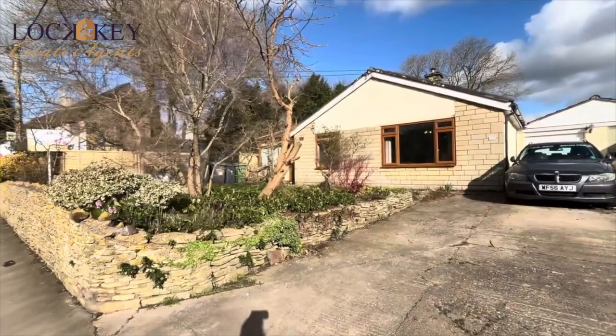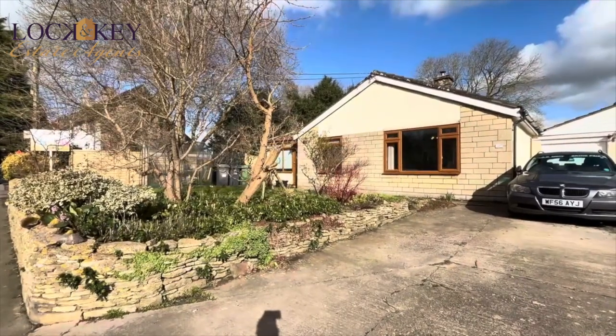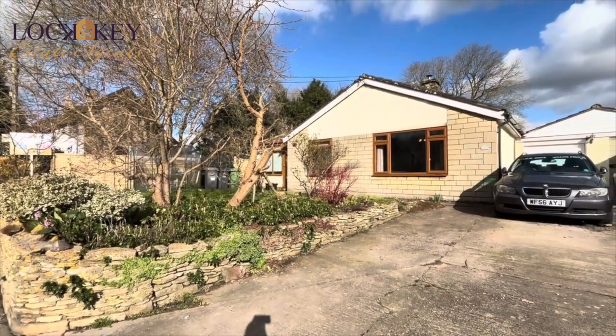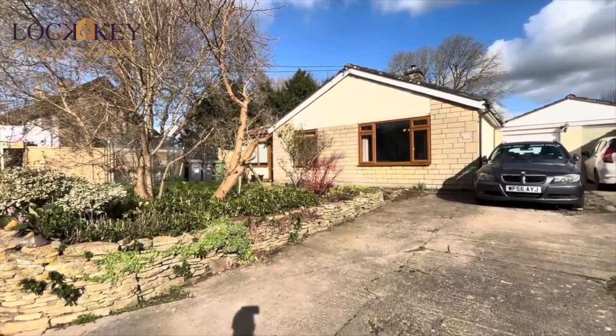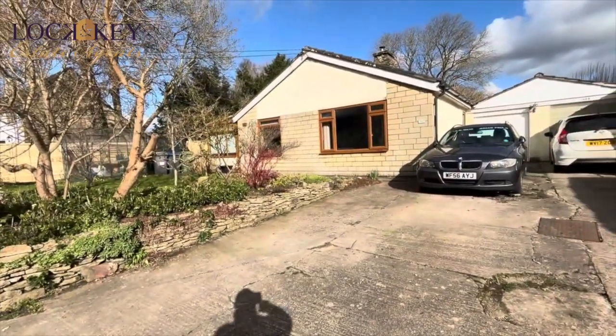Like I said, a lot of people also look at the schooling as well. You've got the primary school here, but you also have private schools as well, which are not too far away. Like I said, you are surrounded. You're very close to Melksham. You're quite close to Bradford on Avon and Trowbridge as well. There's towns on your doorstep. I love all this parking here. This car's going to be moved. There is a garage in there, but 1, 2, 3.